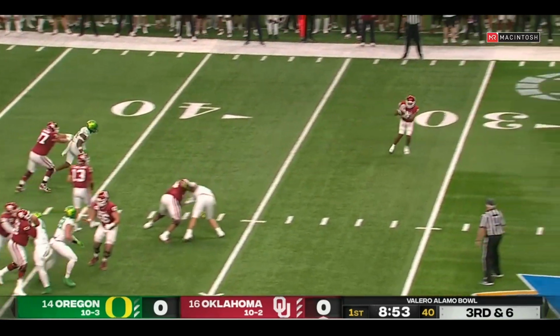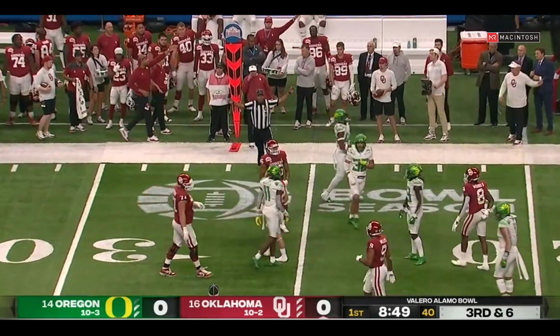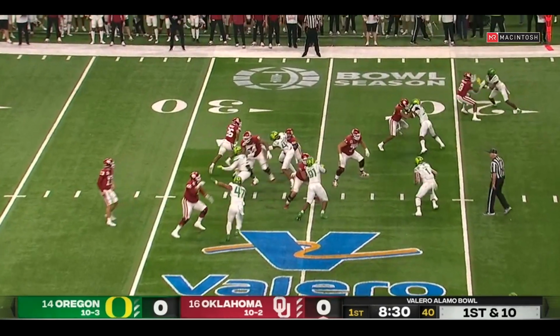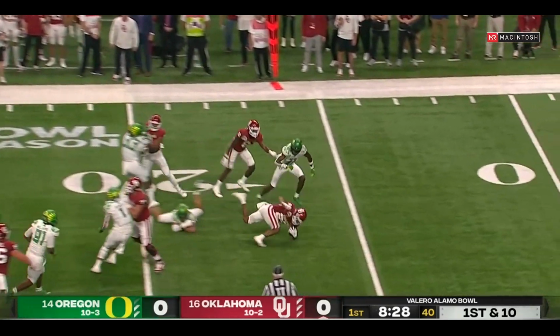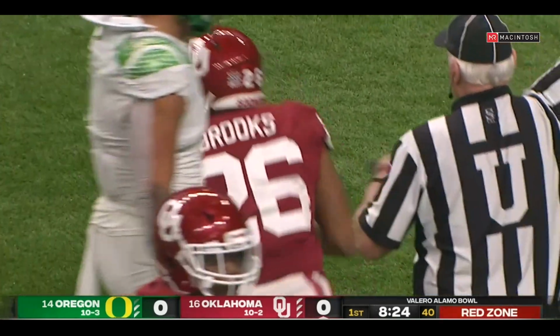Williams with a clean pocket. He can scan and he dumps it off. And a little sidestep from Kennedy Brooks gets him the 1st down. How do you beat this zone? Looks good so far. Brooks, loads of space up the alley, and he's got another Oklahoma 1st down.